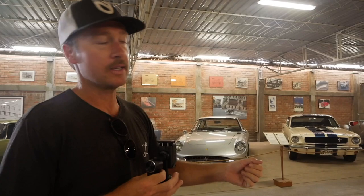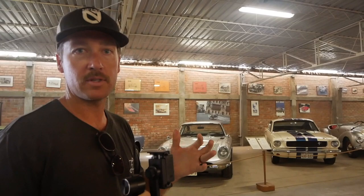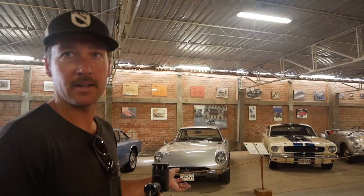He was telling us that all of these are driven, all of these are in perfect running order, which I just love. It's one thing to just have them sitting there as pieces of art. It's another thing to love them so much that you want to take the chance that they could get used or light on fire or get in a crash or whatever, and go drive them.